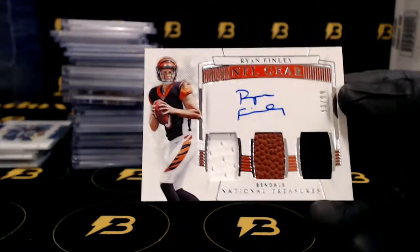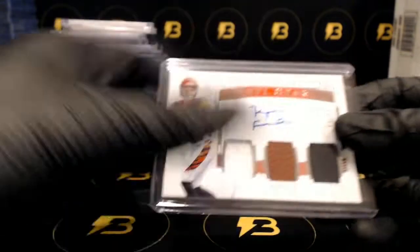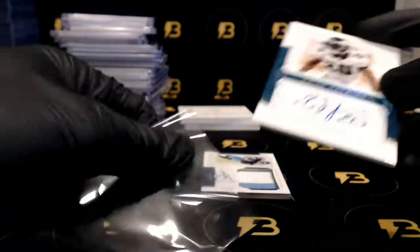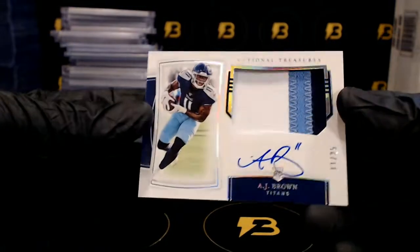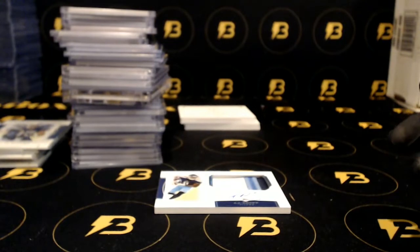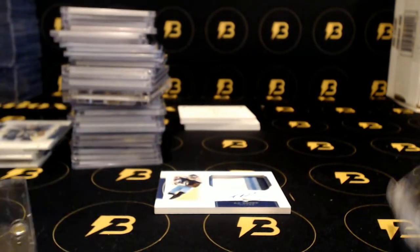Then we got a very nice Ryan Finley to 99 going out to the Bengals. And very nice Brian Dawkins, 6 out of 10 going out to the Eagles. Very nice. Yeah, very nice. We got a true RPA of AJ Brown, 11 out of 25, three-color patch. All right, guys, that's how we end it. We do have a hit recap coming up. No randomizers this case.